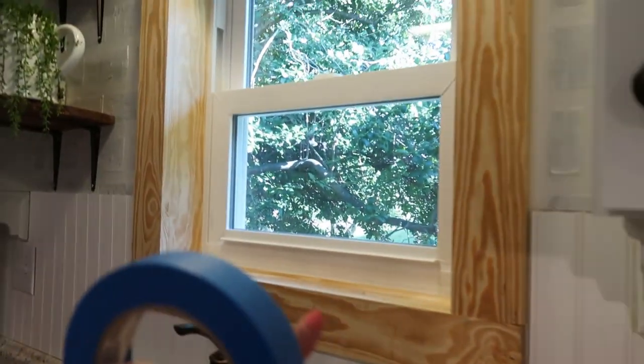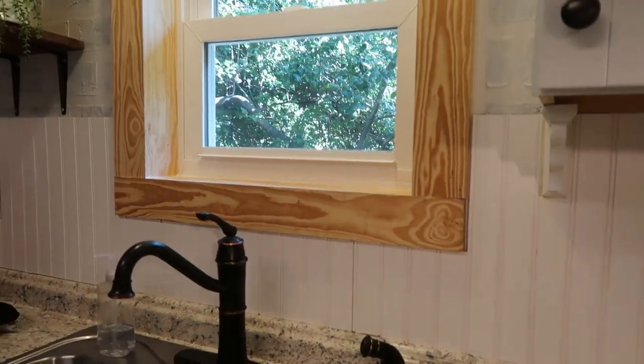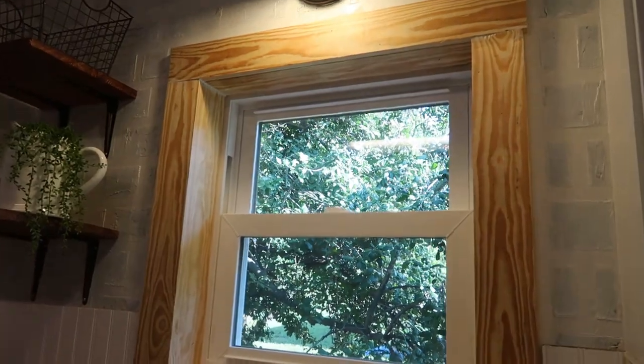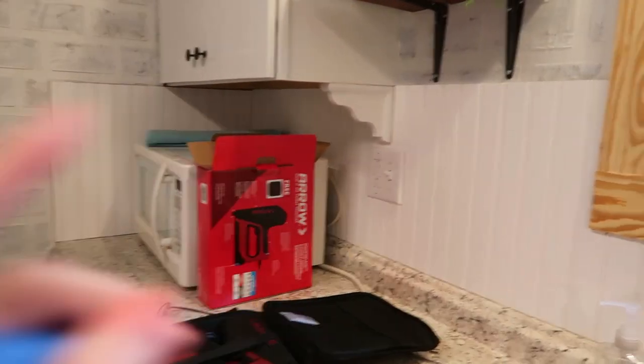All right, Marion got back with his nail gun. He got me some painter's tape, so I decided I'm gonna stain before I paint, because that way if I get any stain on the backsplash, I can paint over it. So I'm gonna go ahead and tape up this window, and he is reading about the gun so he can put the trim up.